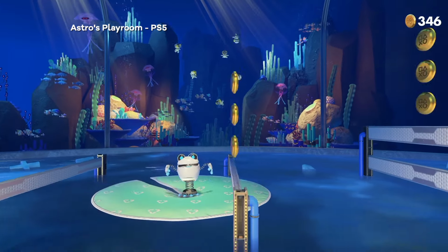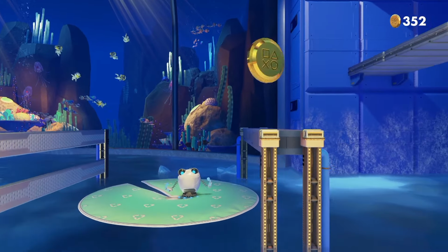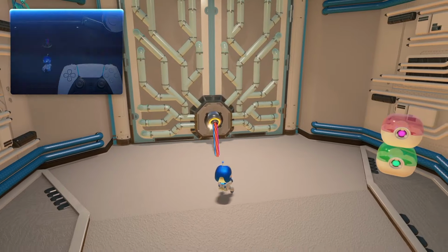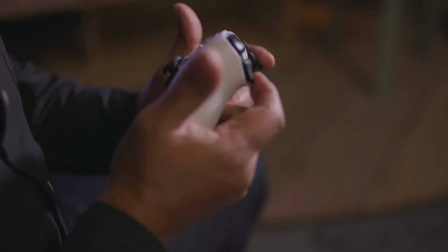Astro's Playroom casts the player as a cute little robot who embarks on a series of adventures inside the console. While some of these experiences are no doubt influenced by any number of platformers and adventure games, they do serve to showcase the PS5's new DualSense controller.